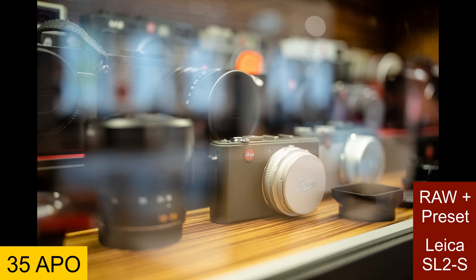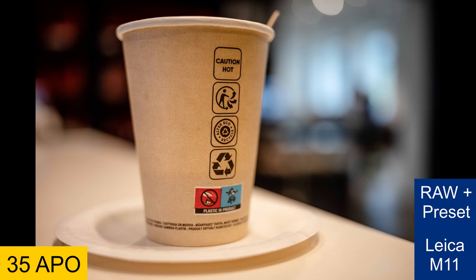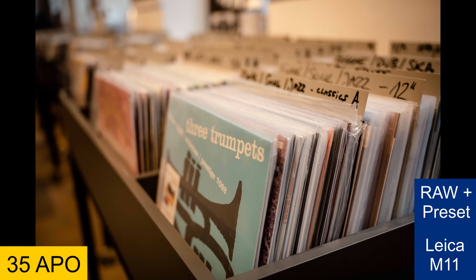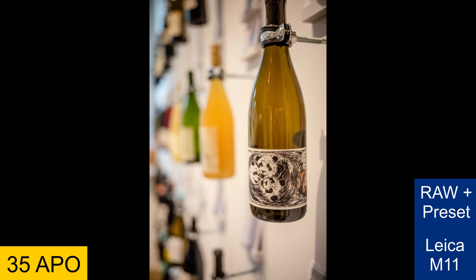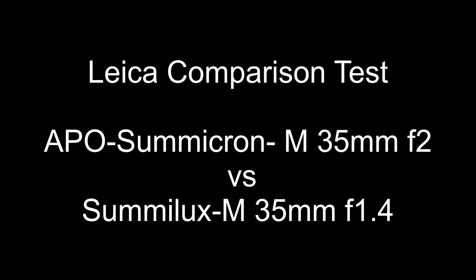Most of these photos are edited with my Mr. Leica Leica M11 presets, just to see how they worked on the different cameras, and you will see some raw pictures in a minute. The APO shots are nearly all shot at f/2, and the Lux shots are nearly all shot wide open at 1.4. I particularly like the APO because I could just get that bit closer, and that was a novelty for a Leica M-mount lens. There's a wine shop and a music shop opposite the Leica store, so that worked quite well.